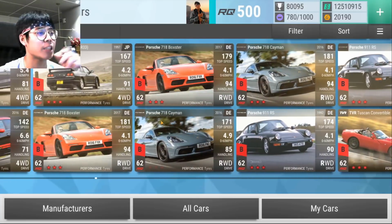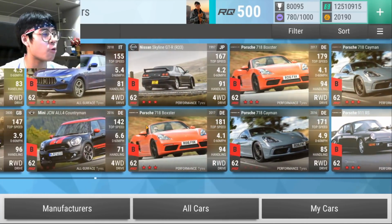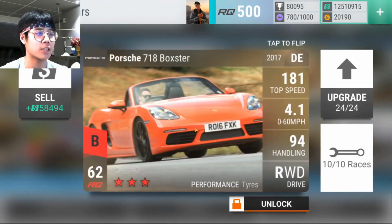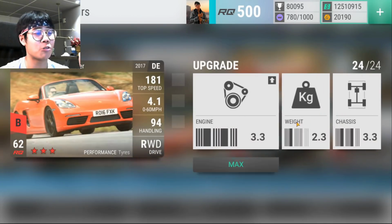There's a Porsche collection, obviously. I got 2 911 RSs, 718 Cayman, 2 718 Boxsters. One is 323, this one is 323, and this one is 233. Obviously, this car I got a really long time ago. It's a really old car, as you can see, 1,129 days. That's why it's 323. It's an old soul.